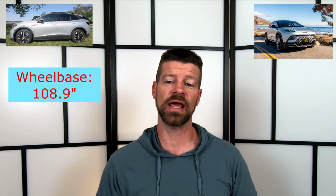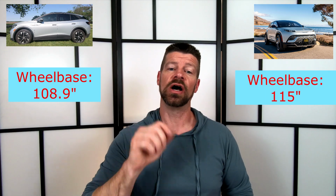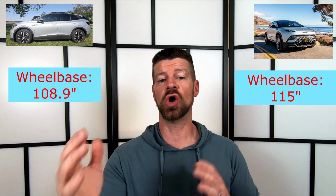And now the last thing we're going to talk about is the wheelbase. Now the wheelbase of the ID.4 is 108.9 inches. The Ocean is 115 inches. So that's a 6.2 inches longer wheelbase. So the combination of the longer, wider Ocean and the longer wheelbase means it's going to have a lot better stability.